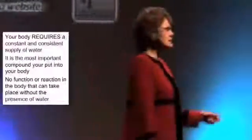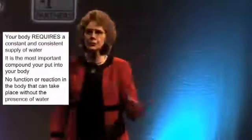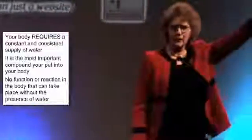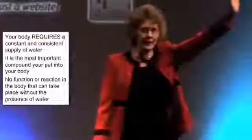Take control of your health. Your body requires a constant and a consistent supply of water. It is the most important compound you put in your body. How many of you believe that? I know you believed it before tonight, but how many of you now are emphatic about it?